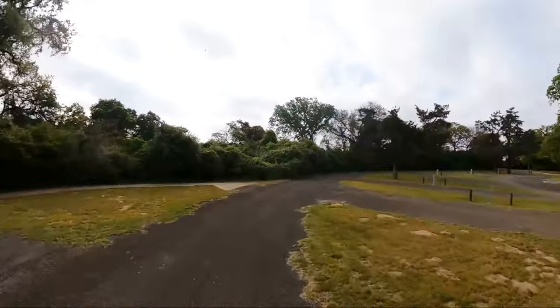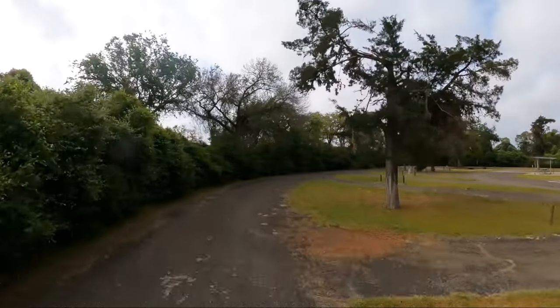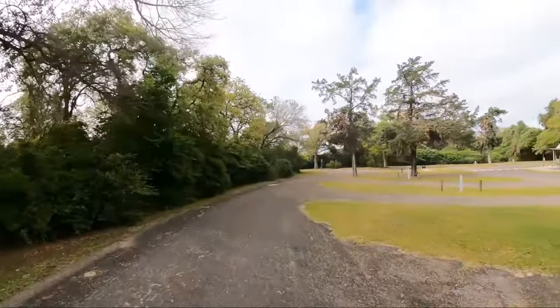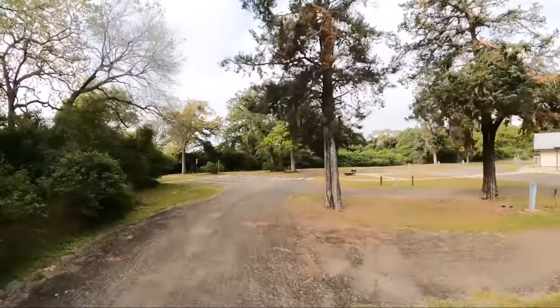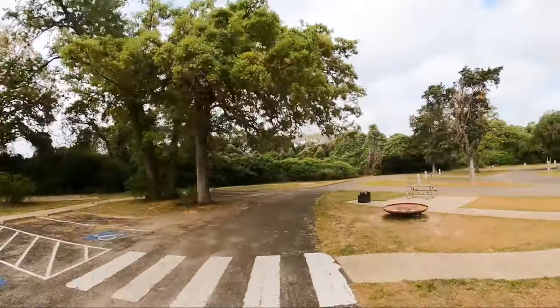So this is the group camp area. You see they're almost all pull-throughs. And on the right here we have the dining hall. It is air conditioned.